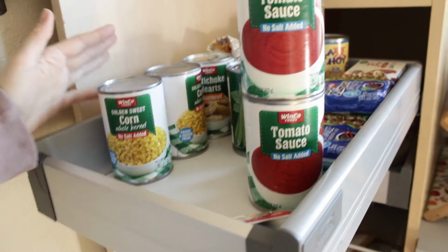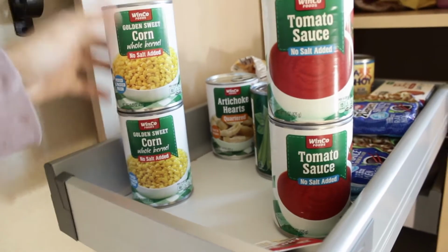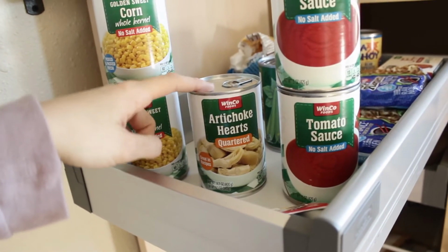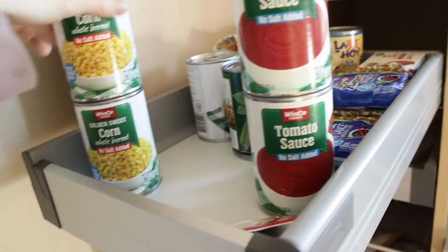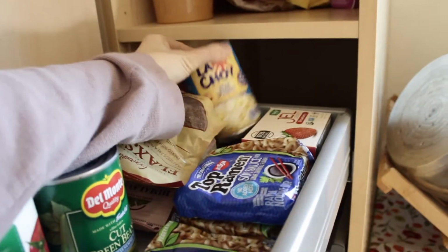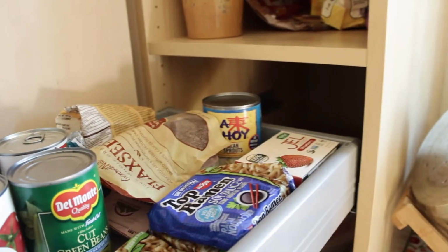But then we got corn right next to it, which is my all-time favorite food. Love it. No salt added again. And then artichoke hearts, which is really good on pizza as well. Some green beans, just canned veggies. Sometimes you need those. You just gotta have them sometimes. We got bean sprouts, which are really good in stir fries and stuff.